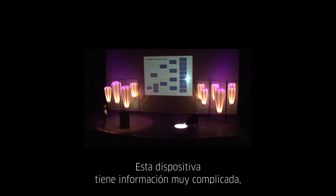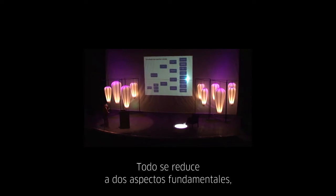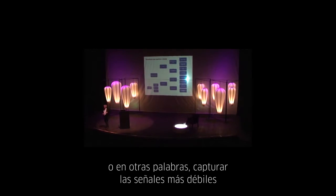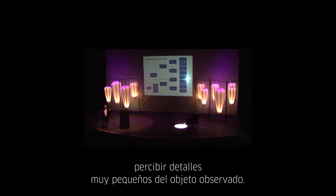So this is a slide which is a bit complicated, and I apologize for it. But the purpose of this slide is to show you that the project is indeed a very complex one. And it's all driven by 2 important things. It's to have the best possible sensitivity, in other words, to be able to capture the very weak light which is emitted by the celestial objects, and then to do that with the best possible, what is called angular resolution. And angular resolution is what allows you to see very fine details in the objects you are looking at.